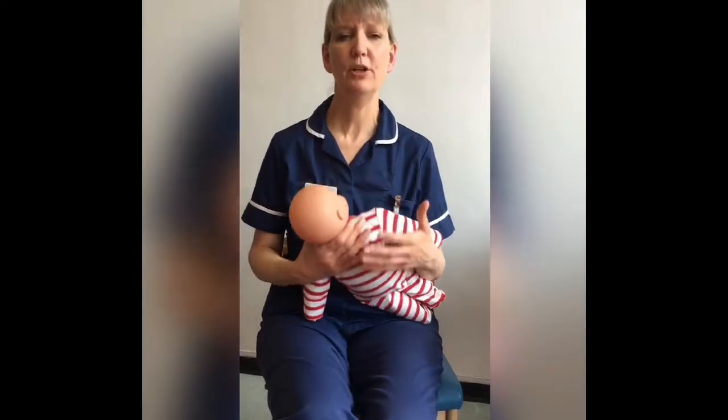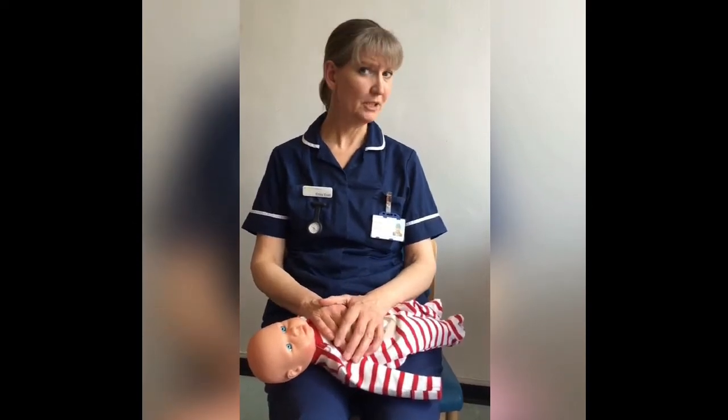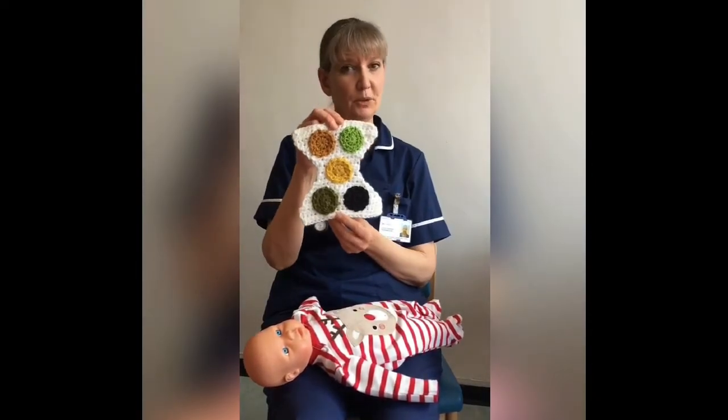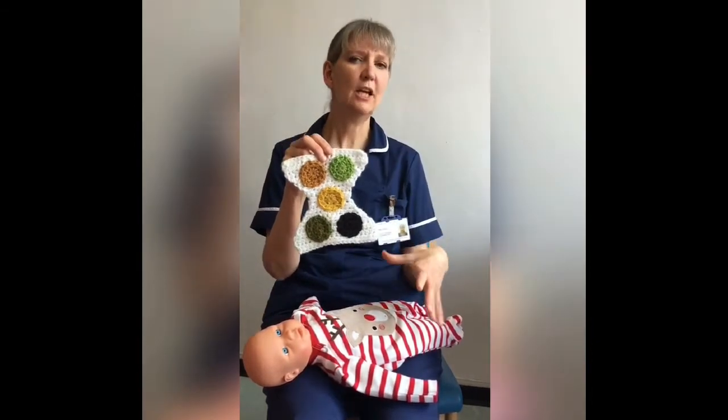The other way you can know if the baby's getting enough milk is by looking at the baby's output, so their wees and poos. And I have, very fun, a knitted nappy here, which talks about the poos. If your baby's only getting breast milk in, then whatever comes out tells you what went in.